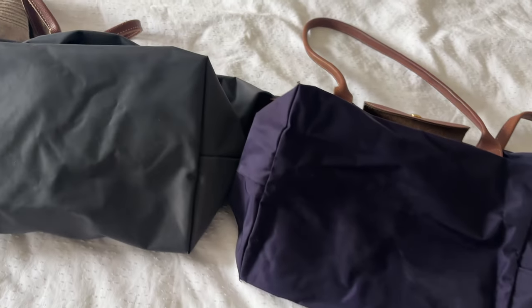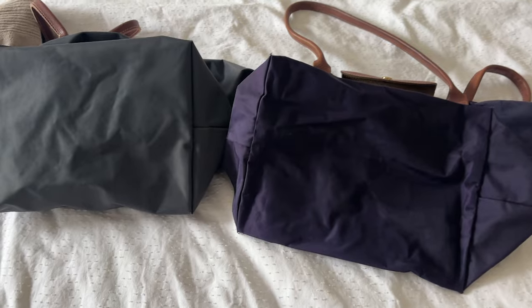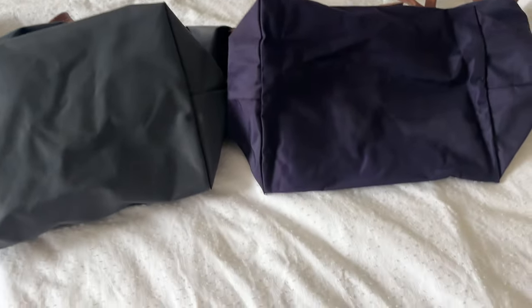You can end up with a bag where the base is smaller and therefore you end up with a little bit less capacity. Something to keep in mind. However, mine was repaired and I've never really noticed a difference in the internal capacity. I don't think anyone has shown you this before, so I'm gonna show you what a repaired version looks like compared to a non-repaired version, and how you lose a little bit of capacity on the base.